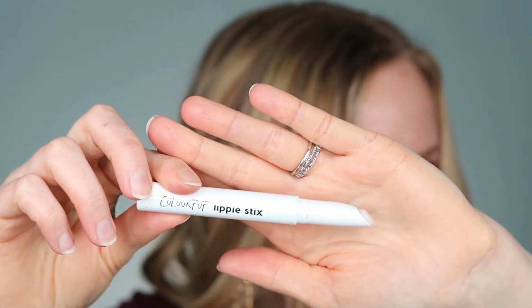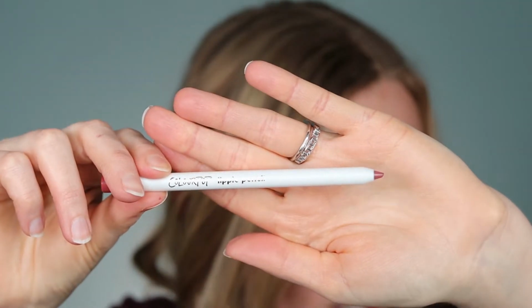Moving on to the lips, today I have the XO Lippy Trio. The first item is the Lippy Primer. This is basically a clear layer that goes under your lipstick. Next, I'm going to use the Shot Clock Lippy Pencil. This is a beautiful plum mauve shade. Just going to start near the center of the lips. Now I'm going to use my finger to soften those edges.